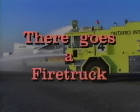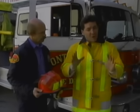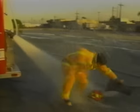There goes a fire truck. We'll see what it takes to be a real firefighter. Firefighters have to be specially equipped in the clothes they wear as well in order to stay safe when fighting fires. There's nothing else like it in the whole world. So get in on the action now.